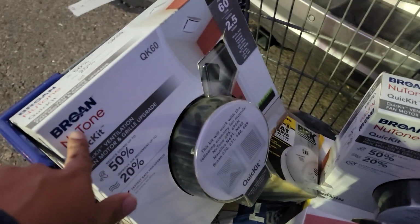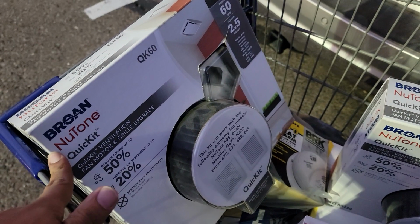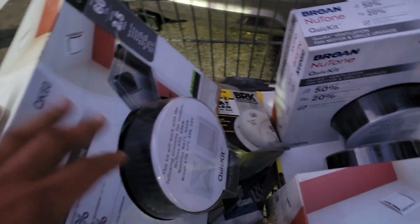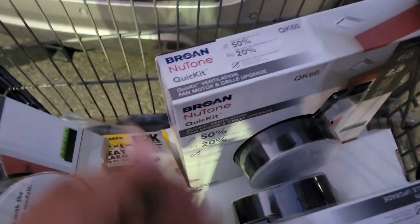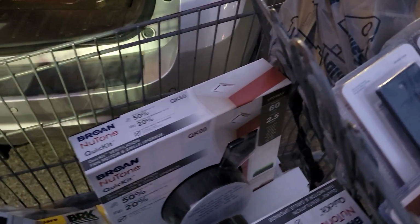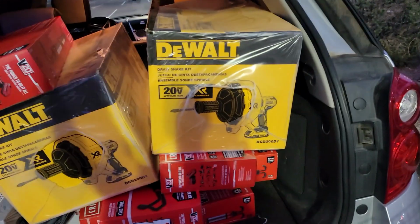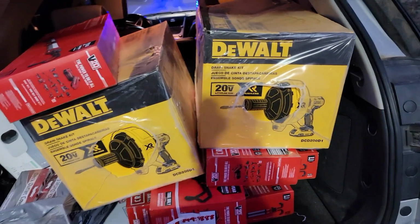The price in there was $17. No, it was like $23 on clearance, but it was actually $7 on clearance. Sell for $50. These I should get about $25 a piece. They were $8. So we just made an absolute killing in there. Car's getting full. All right, let's get it in here.